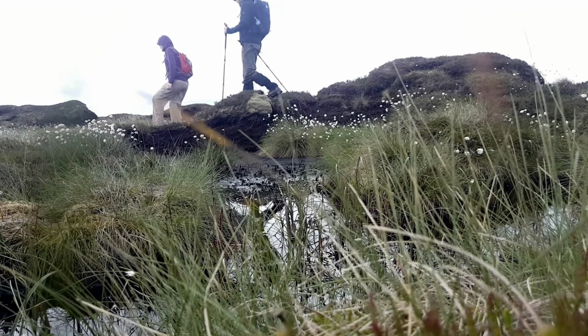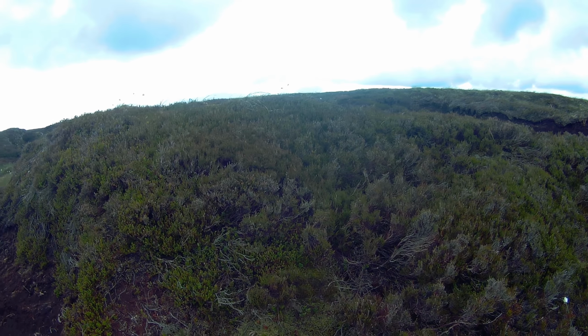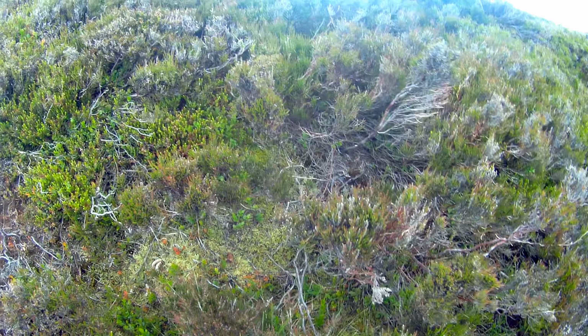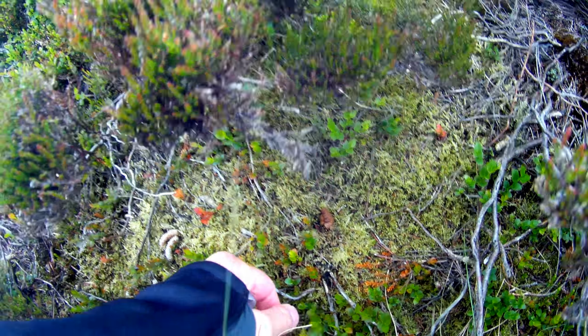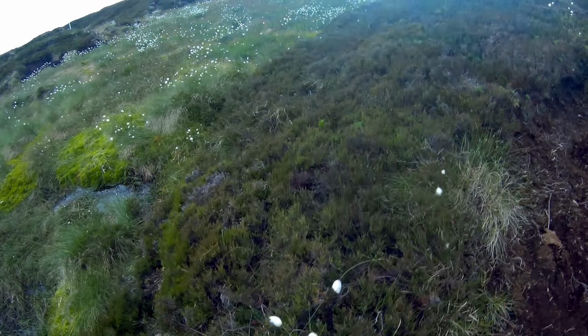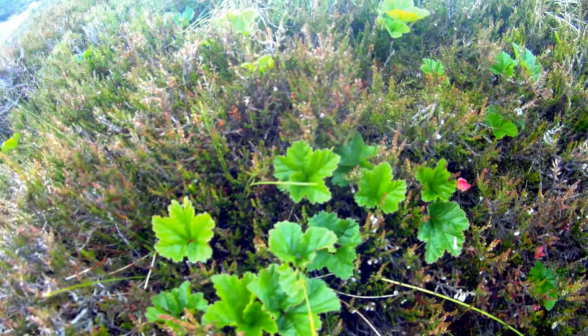This is for people who think that grouse moors are monocultures of heather. So yeah, obviously we have heather, but in here we've got bilberries. Over here we've got cotton grass, and over here we've got cloudberries.